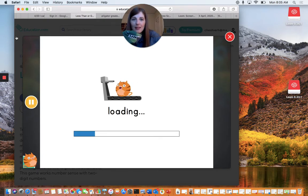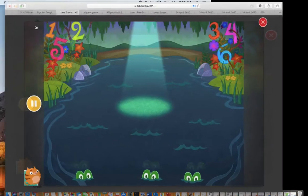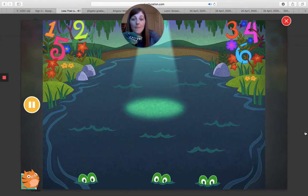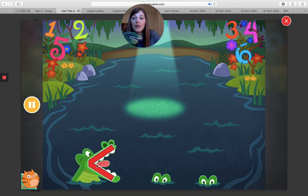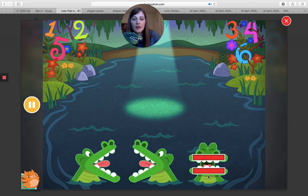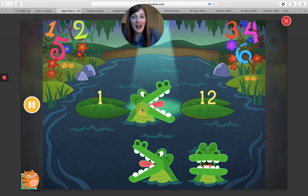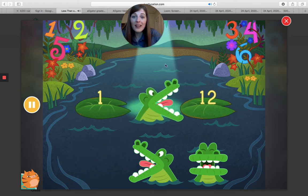Look at that. Let's compare numbers in the swamp. Use the alligator symbols to show which side has more. Ooh. This means less than. Look at that, see it? This means greater than. There we go. This means equal to. Okay. So we're gonna drag which alligator mouth goes in between these numbers. We have 1 and 12. Boys and girls, pick the correct symbol to compare the values. What do you think the answer is? 1 is less than 12.